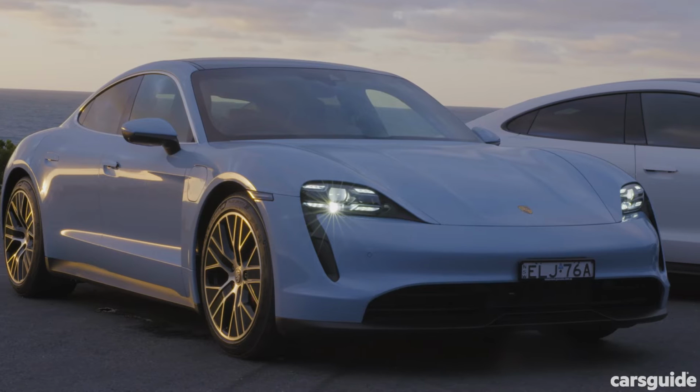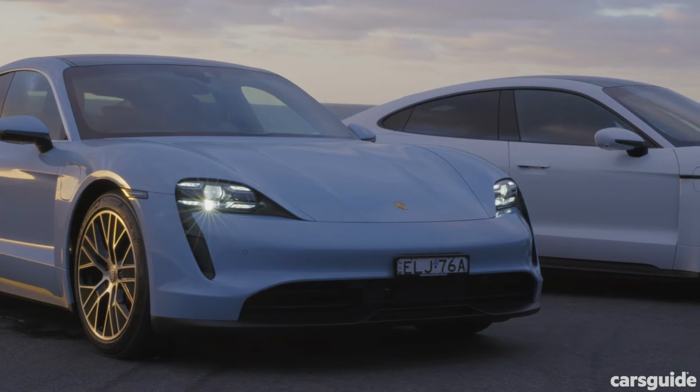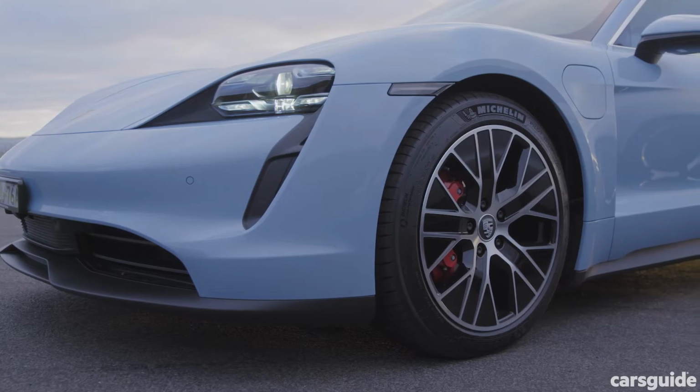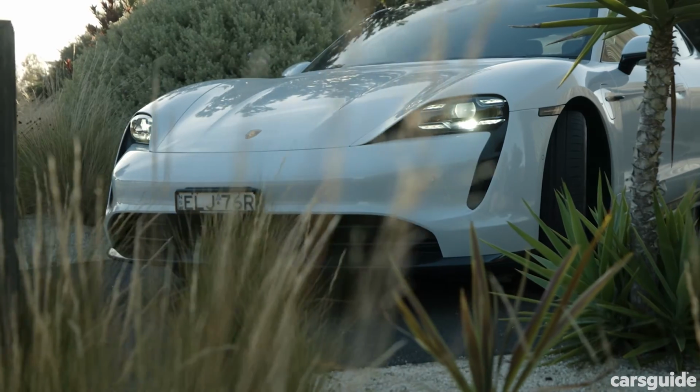But when the Taycan does run out of juice, the 4S can DC fast charge with up to 225 kilowatts of power, although that can be increased to 270 kilowatts with the $11,590 Performance Battery Plus package, which is fitted to the Turbo and Turbo S as standard.